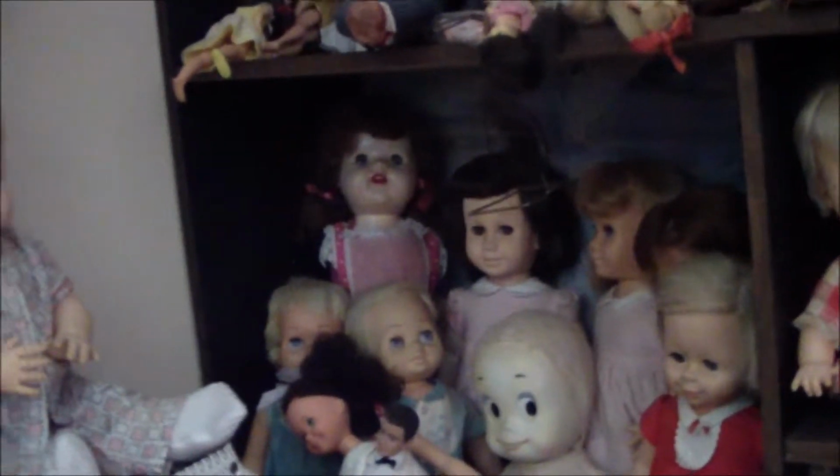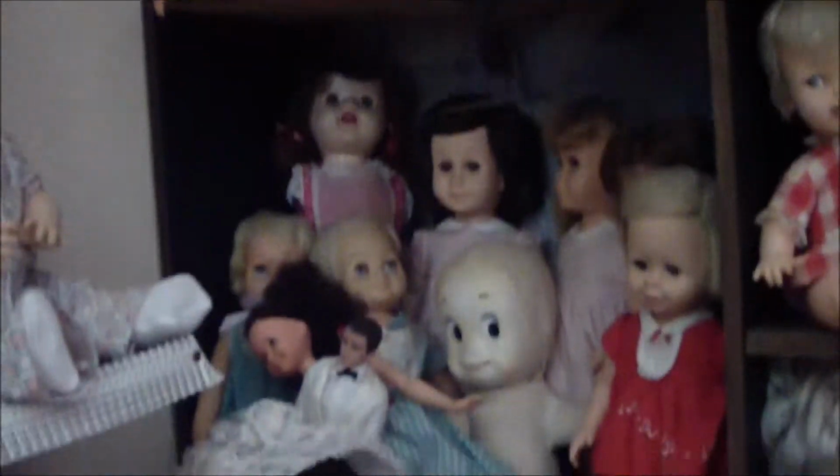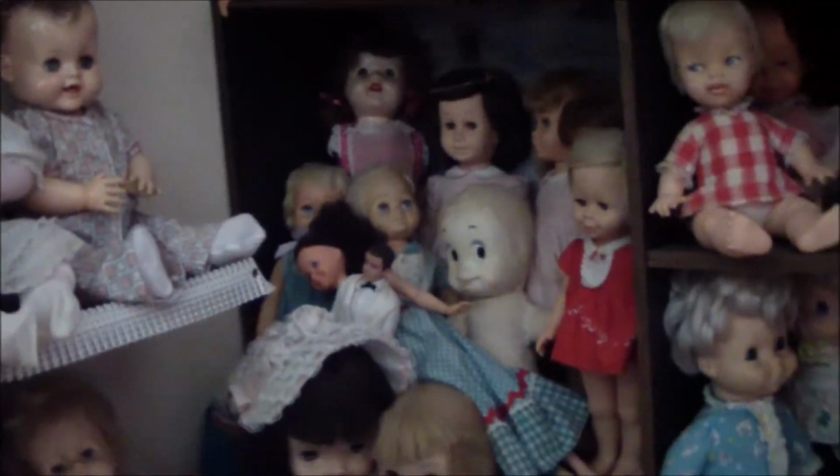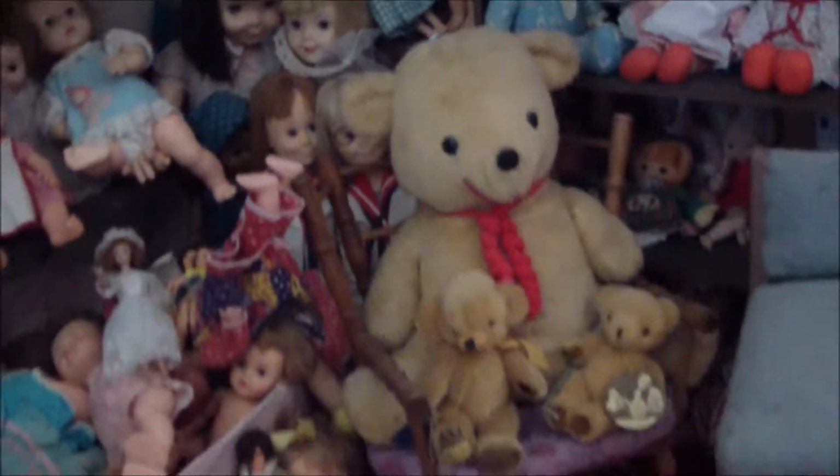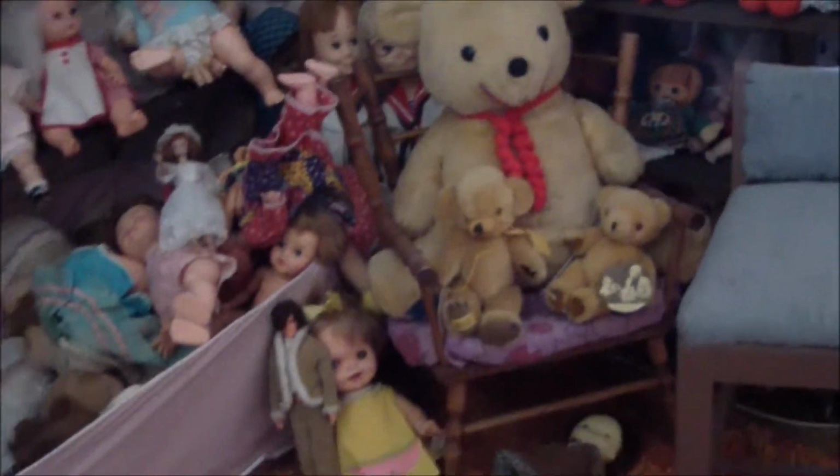Stacks of Barbies. Various conditions. Lots of Barbies in boxes downstairs. We'll get to those in a few minutes. As you can imagine, it's kind of a daunting question. What do we do with all of these things? We just go on and on.